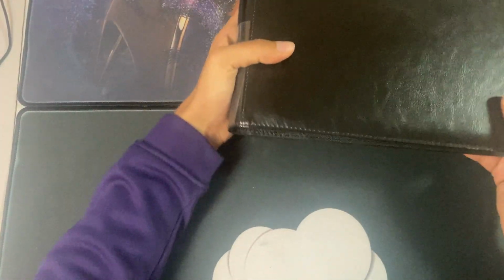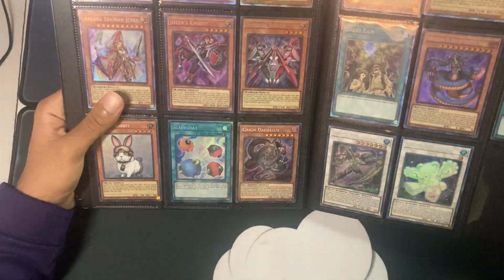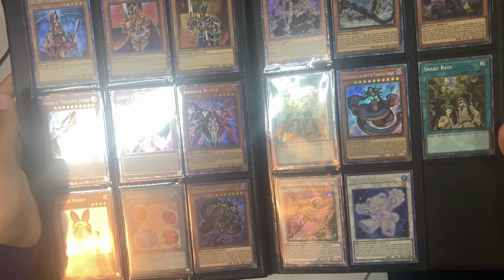Now, in terms of modern, I mentioned Darkhold Dragon. That's something that I'm looking forward to trying to pick up. But there's other stuff as well, you know. Here's the binder that I've been using. Collector rares. I'm hoping to really up my collector rare game, and I'm a huge fan of the collector rares.